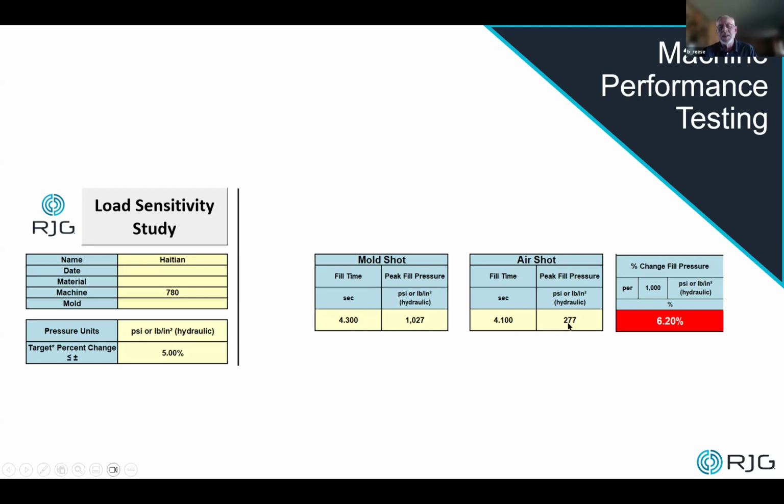And what we're looking at here is this load change. This load changed a lot. This gives us an opportunity to see, hey, when this material changes, easier to push or harder to push, and the load changes, which we can see by this pressure change right here, how much does the fill time change? That's what we don't want to change. We want to fill this mold in exactly the same amount of time.